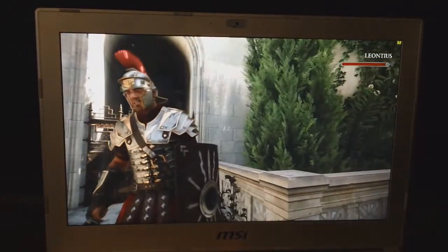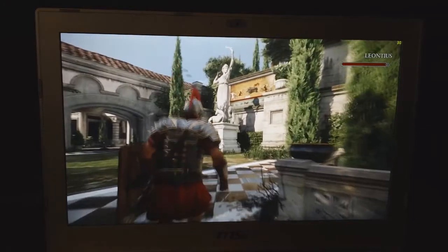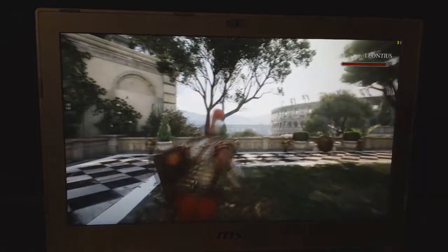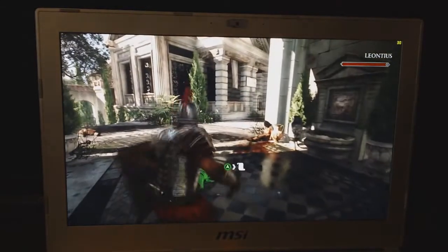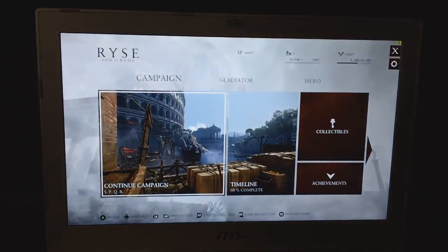This is 3K, and we're about 32 frames a second at the moment, which is nice. Everything's looking sharp. The graphics are really good. Jaw dropping, if I can even speak. Jaw dropping. Shut up. Graphics look really good. So yeah, this is 31 frames a second on Ryse: Son of Rome. Just collected the scroll, whatever. And yeah, these graphics are really nice. Just let me drop it down to.